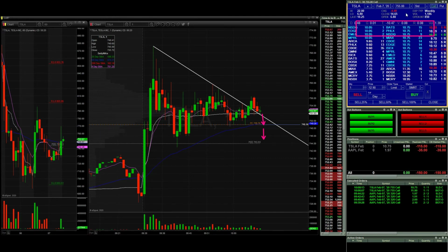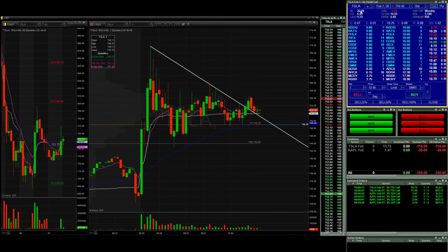So we're still looking at the 755 calls. Tesla's trading just under 755 now. Watch how dramatically the premiums on those contracts just absolutely deflate when it gets that volatile breakdown. It's compounded by the fact that it is the day of expiration. So this will give you a really good idea as to how those contracts can really move around, either going against you or going for you. In this case, it would have obviously been going against me.